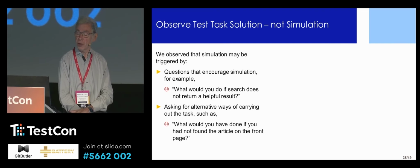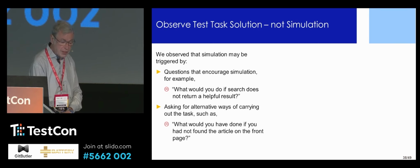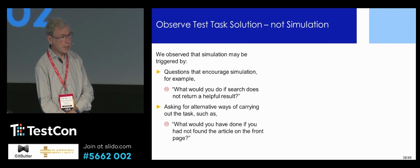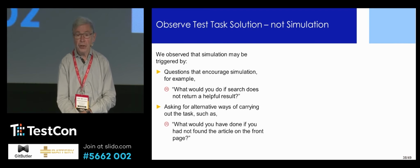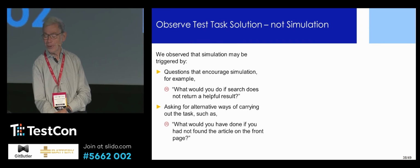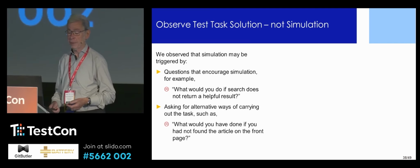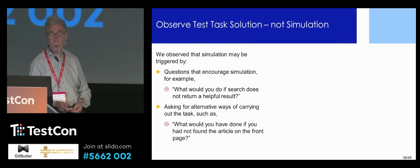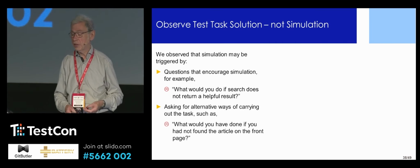Here are some questions that could encourage simulation. What would you do if search does not return a helpful result? If you want to examine that, then you should have a usability test task that would probably not generate a usable result. But asking the test participant to speculate about that is not usability testing. Or similarly, what would you have done if you had not found the article on the front page? Again, it's a hypothetical situation. It's not part of a usability test.